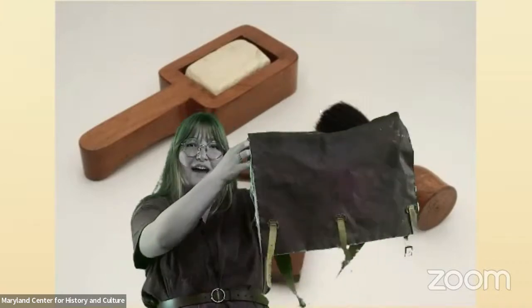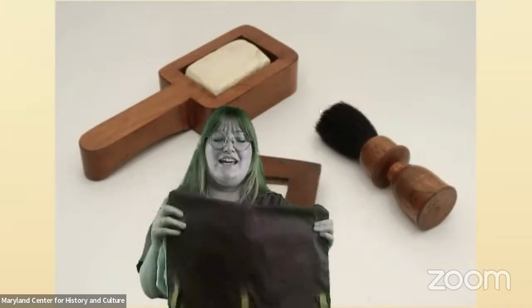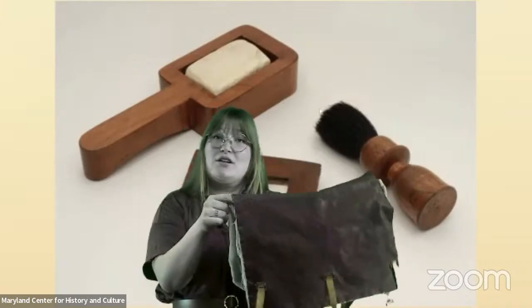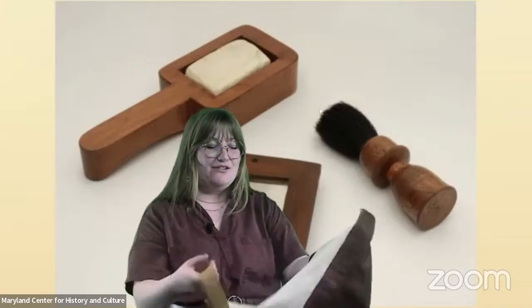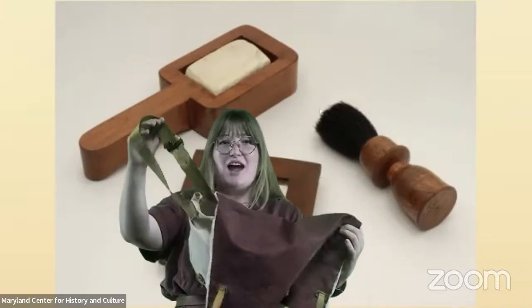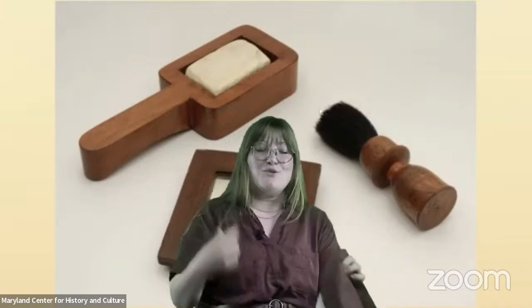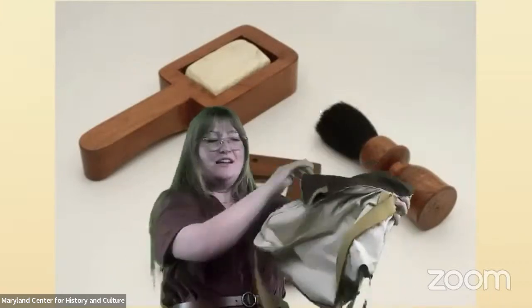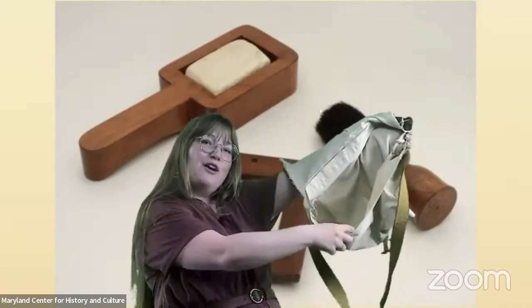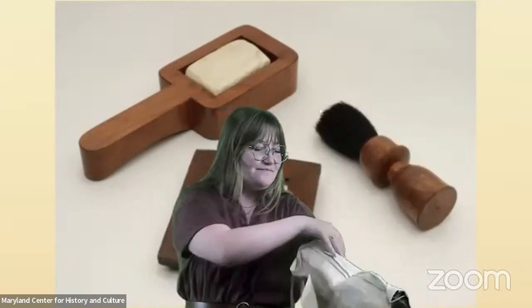So we see this haversack right here. So this is what a Revolutionary War soldier would have carried. So this is like a messenger bag. So you would use this strap and put it on your shoulder and carry it around. And then we have the flap right here, and you would put all of your belongings right in there.